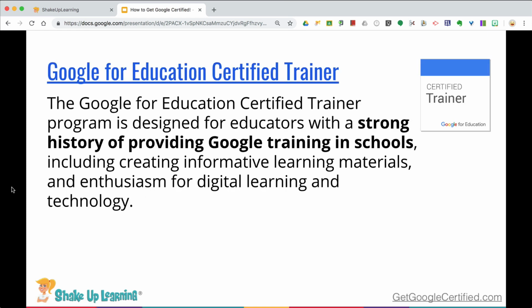So, this is how they define it. The Google for Education Certified Trainer program is designed for educators with a strong history of providing Google training in schools, including creating informative learning materials and enthusiasm for digital learning and technology. Okay, so when you apply, they're actually looking for someone with experience as a trainer and providing training on Google.